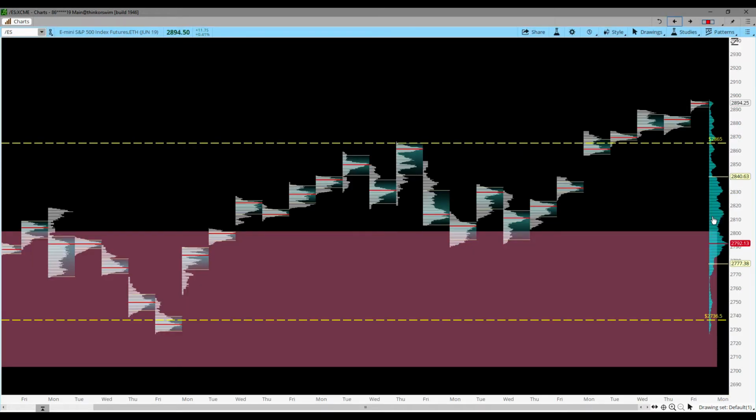It's a game of money transfer from one pocket to another pocket. Hopefully it's from somebody else's pocket to mine.